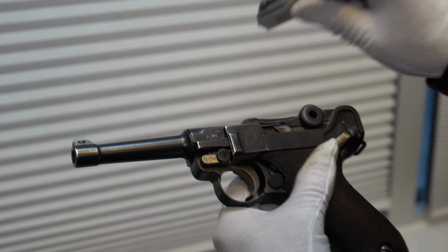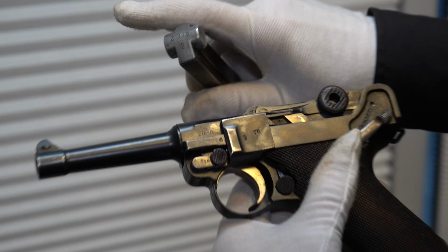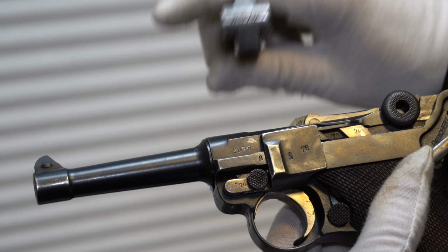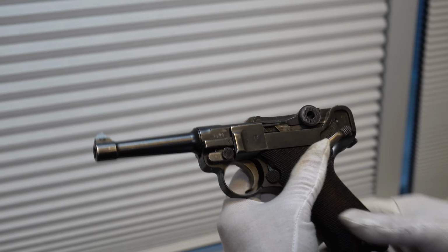So we have one matching mag. By the way, this has an aluminum bottom. Simpson Luger Company was the first ones to use the aluminum bottom in the 1930s. So this aluminum bottom magazine was probably added in the early 1930s.